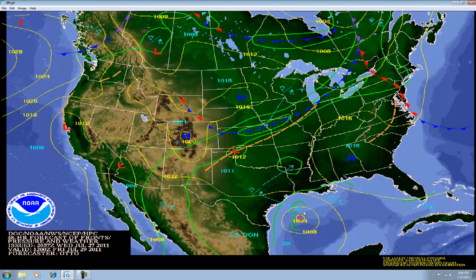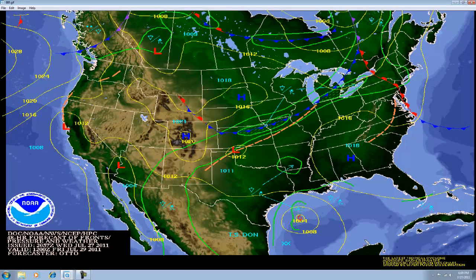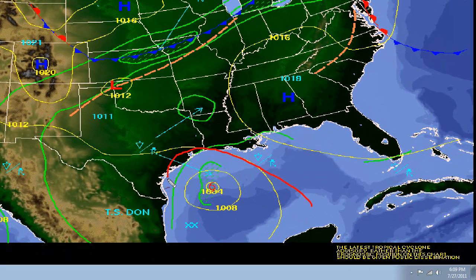And we can all remember how Rita came in. It was forecasted to go down into Corpus somewhere, and all of a sudden we had this change, and it headed up toward Freeport, and then eventually made landfall around the Texas-Louisiana border. So we know how all these things can change overnight. So we need to be especially aware of this storm, as it's a small system. The Gulf waters in here are very deep and very warm. It could undergo rapid intensification, and I wouldn't rule out at least a Category 1.